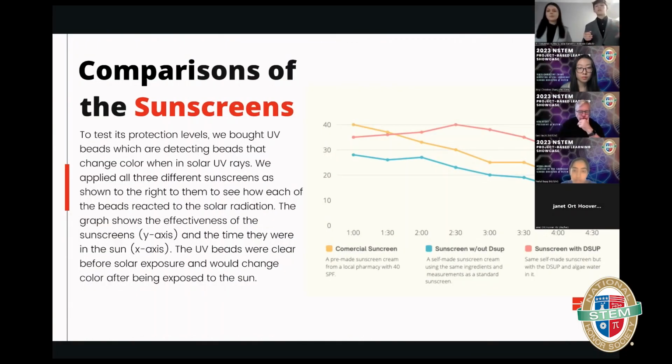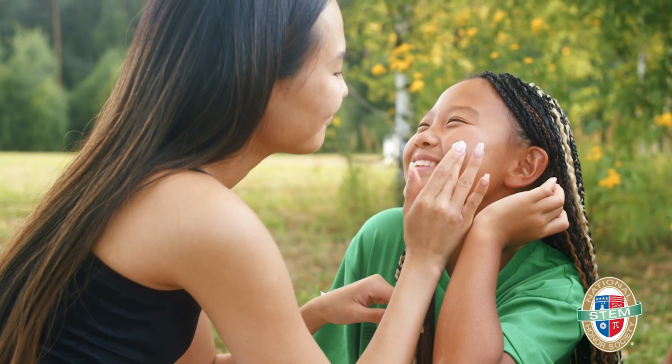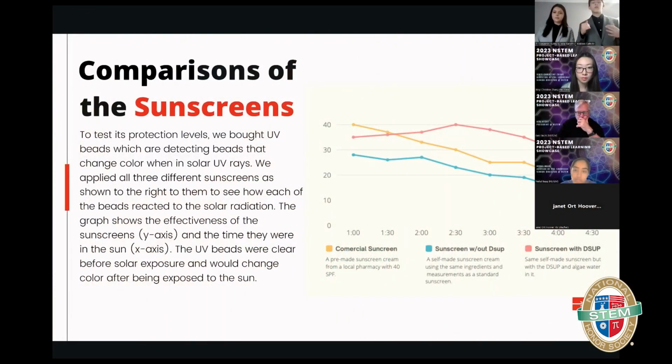So the commercial sunscreen starts off a little bit more effective than the sunscreen with D-sub in it. However, it drastically decreases over time, which is why we as humans have to constantly keep reapplying sunscreen to ourselves. What we noticed in the sunscreen with the D-sub in it is that it started off less but had a more consistent resistance against radiation than the other 2 sunscreens. So our hypothesis was correct.